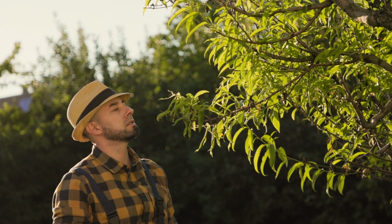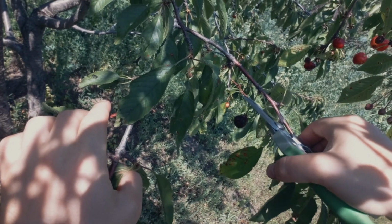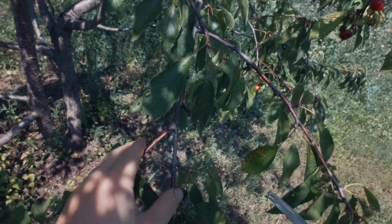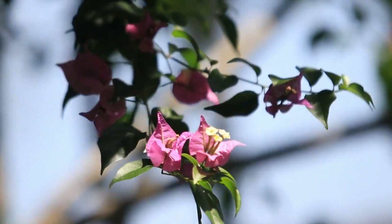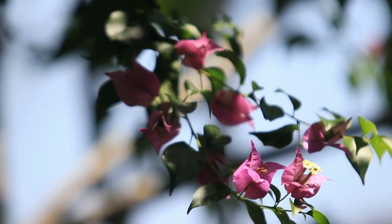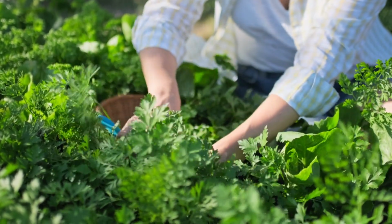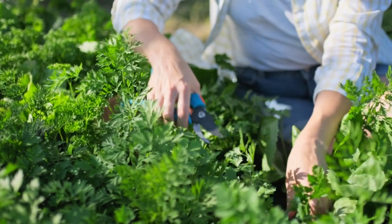Pruning and deadheading are crucial for maintaining the health and appearance of your fall garden. Removing dead or diseased foliage helps prevent the spread of pathogens and encourages new growth. For example, deadheading flowers like mums and pansies promotes continuous blooming by preventing the plant from expending energy on seed production. The University of Illinois Extension advises regular pruning of herbs and vegetables to encourage bushier growth and increase yields.